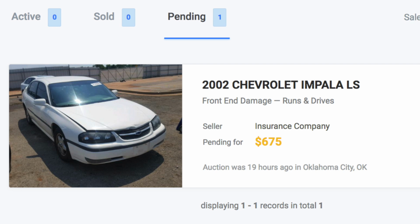Moving along, we have a 2002 Chevy Impala. This one sold for $675 from an insurance company. This is pending because it was, no, I'm sorry. I would edit this out, but I'm not going to. This one was a pure sale also. So this one has not been picked up by the purchaser yet. So $675 is what the 02 Impala went for.